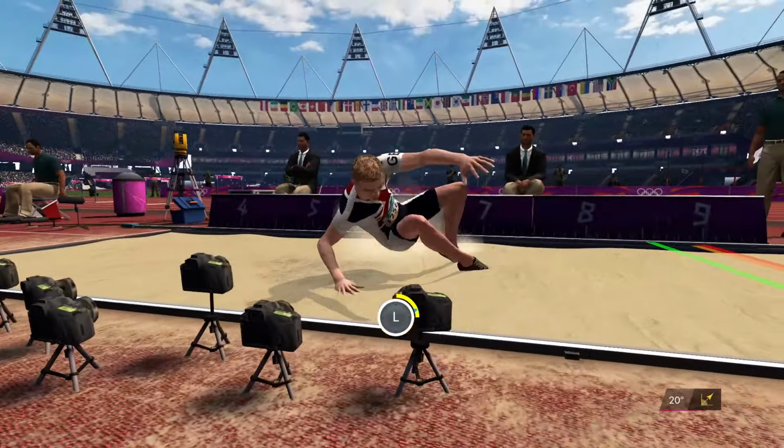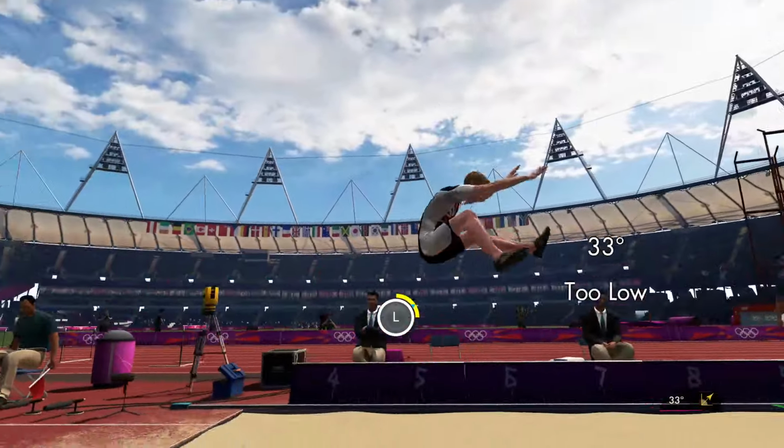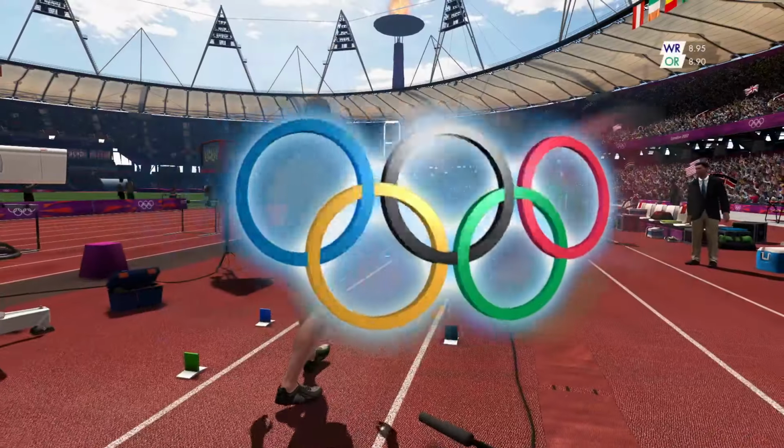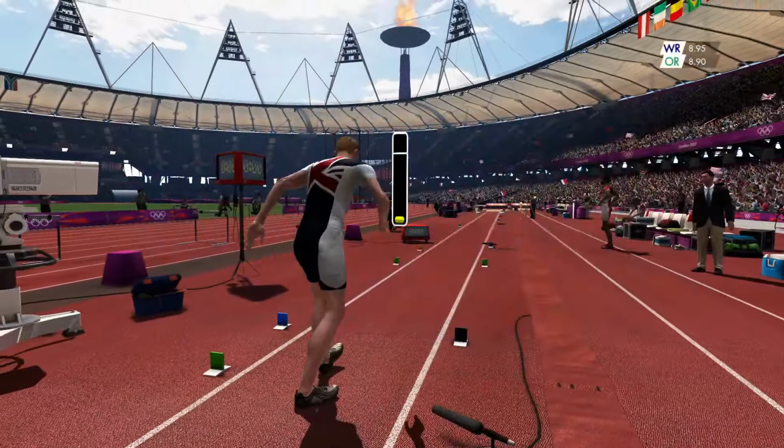Well, this will be a no jump. I'm afraid to say there'll be a red flag, and that's frustrating. Well, that went wrong, and badly wrong, so it's a foul. 6 rounds then, and one of these athletes will be crowned the champion. Well, that's going to be a no jump, and there was a big problem.